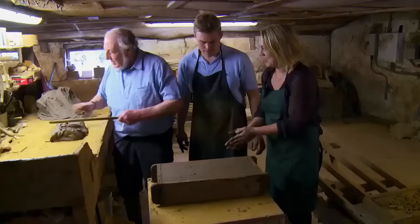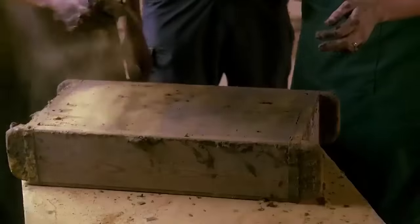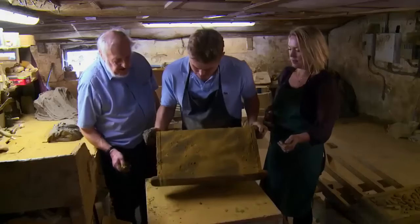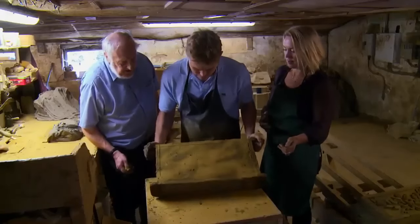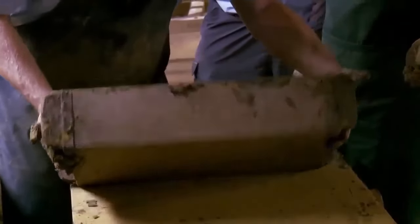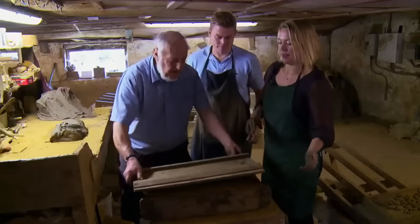That's perfect. This has got to go onto a board when you turn it out, so we put a little sand on there, just like flour again. So the next thing is to pick it up. That's it. That's lovely, perfect. You've got a job. That's lovely. Pick up a board, lay it on top.